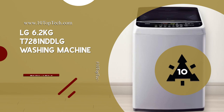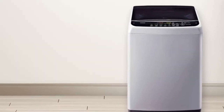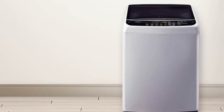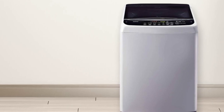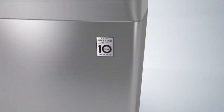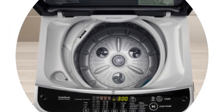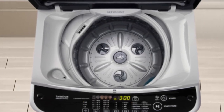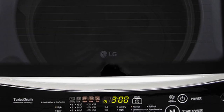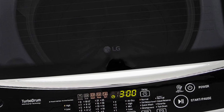Number 5. LG 6.2 kilo T7281 NDD LG washing machine. It's the LG 6.2 kilo inverter T7281 NDD LG top-loading washing machine. LG is one of the best brands for washing machines in India, presenting one of its kind smart inverter technology washing machine. This machine features smart inverter motor to adjust the energy consumption at the ideal level following the required power. This motor comes with BMC motor protection surrounding it completely. It leaves no room for dust, insects, and humidity.